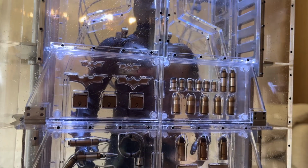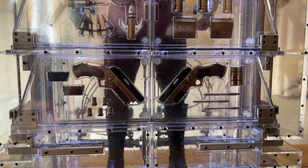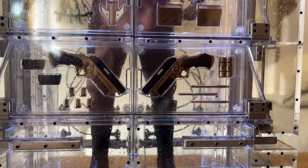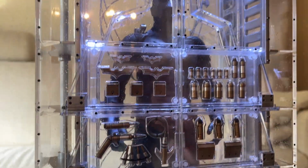So this is all the accessories we have in the Batcave armory, but I can't criticize it. It's just a different style. They went for a more elegant, a classier look, and it's absolutely beautiful.